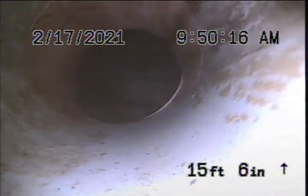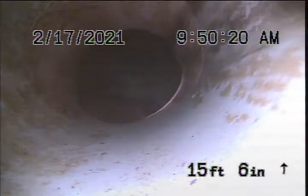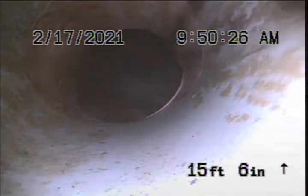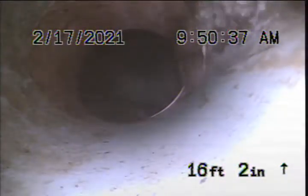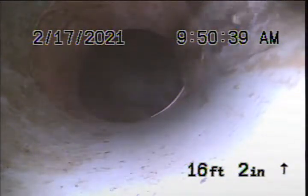Okay, we're shutting off the sink. We have a toilet flush on its way. Okay, there's the flow from the toilet flush. Looks like everything's draining and functioning properly at this time.